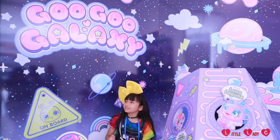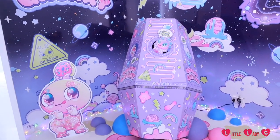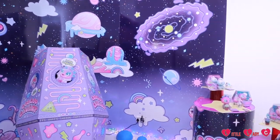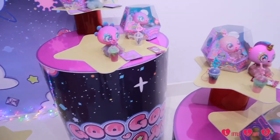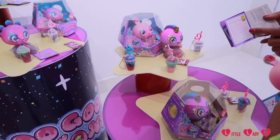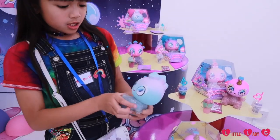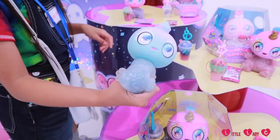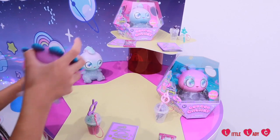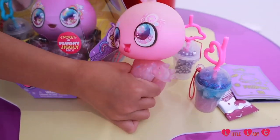Galactic galaxy. The four to collect. This is a galactic one. This is our underwater one. Like this. So we have a unicorn one. I like her eyes, they're so cute. And I have the donut one, which is a really cute one.